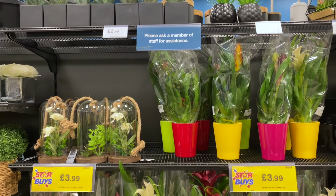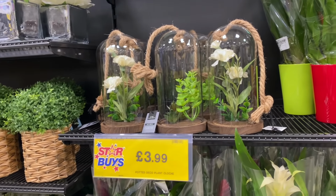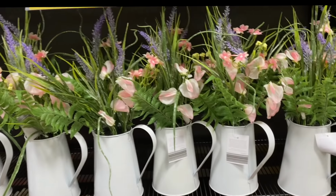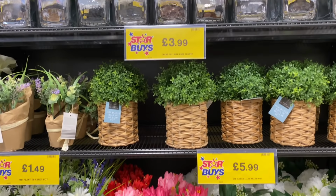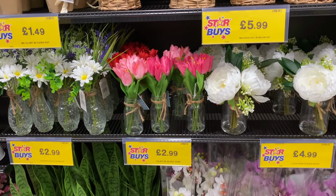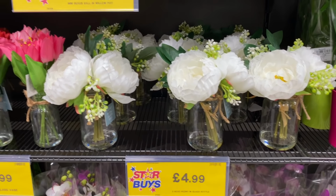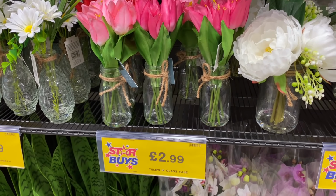And here you've got a wide selection of faux plants. There's too many to mention. I don't know the names, guys, but they are a great selection if you want any faux plants for your home. Doesn't this remind you of the farmhouse type of style? Again, you've got wicker ones. You've got tulips and daisies and roses. I love the tulips, really, really nice. Only $2.99.